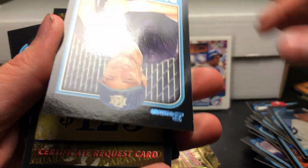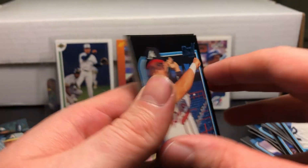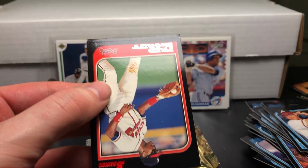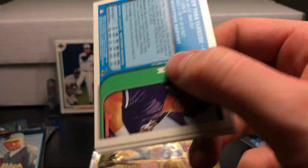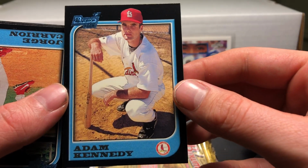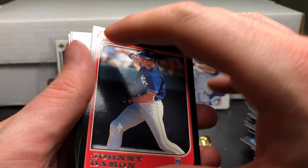Brett Cardona. Look at that. Donnie Glasson and Ivan Rodriguez. Wes Helms. Mark Grace. Fred McGriff. Alex Gonzalez. First Bowman. All right. Adam Kennedy, he was around for a long time as well. A little scrappy guy. Over here, carry on. Johnny Damon.